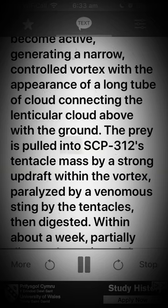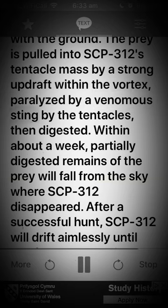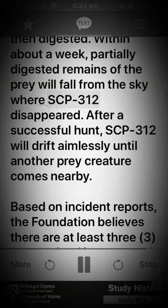The prey is pulled into SCP-312's tentacle mass by a strong updraft within the vortex, paralyzed by a venomous sting by the tentacles, then digested. Within about a week, partially digested remains of the prey will fall from the sky where SCP-312 disappeared. After a successful hunt, SCP-312 will drift aimlessly until another prey creature comes nearby.